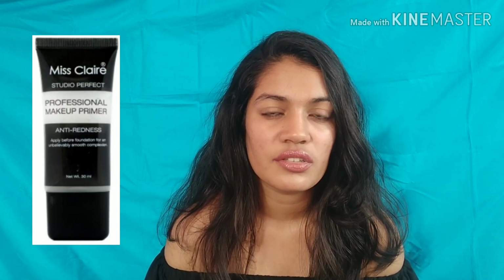If you have more combination to oily skin, here are some great recommendations for primers. For silicone primers, I would say the one by Lotus, the Ecostay primer, is absolutely amazing. I'm almost out of the tube which I'm using right now. One which I've not used but I still think is great is the one by Miss Claire. I've used that once but I don't own it myself. I used the one that my friend had and I did really like that one. It's also a great one.